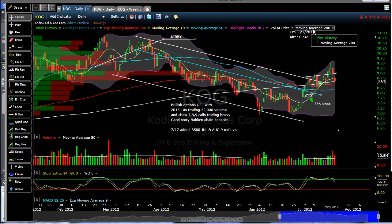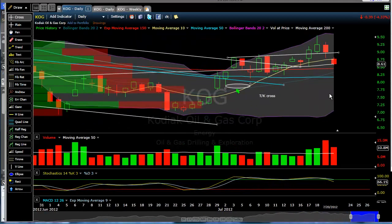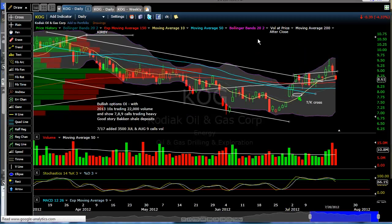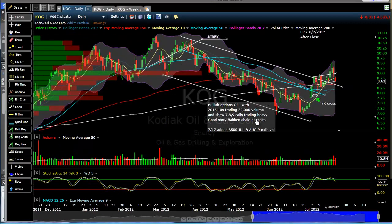KOG, this is one I'll be watching this week. Came right down to this rising 200 period and stopped dead in its tracks. We are overbought right here, and we did see substantial volume on Thursday and Friday. So the 20 period is just a little bit below at 830, but I have the August call, so I do have some room. We have this trend line that goes back.